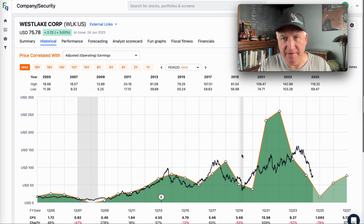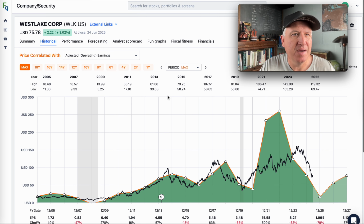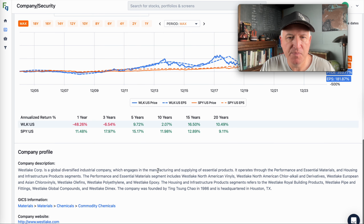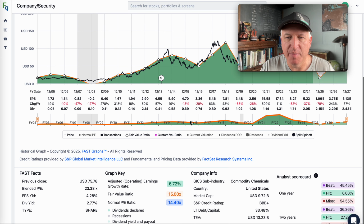Okay, as always, this is not individual investing advice, just how I analyze stocks. So Westlake Corp is pretty interesting. They are, according to Fast Graphs here, a commodity chemicals company. I didn't look up ahead of time which commodity. I think it's going to be petroleum based, based on just what I saw in the essential products. Polyethylene. Yeah, there we go. So epoxy. Okay, yeah. So just judging from the earnings history, I thought maybe they might be more connected to oil, but commodity chemicals is what we're looking at.